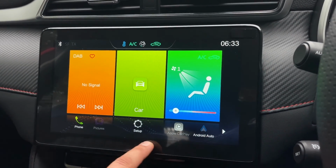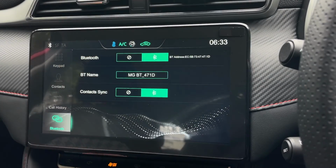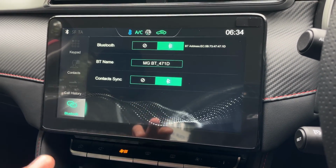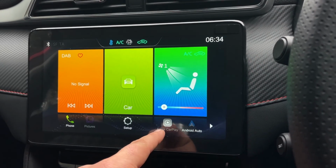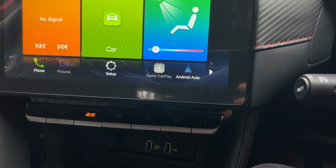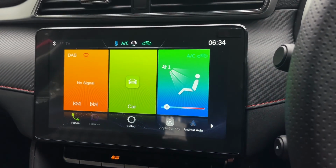So the bottom parade here, it's going to a bit more depth about this. We have Bluetooth for your phone connectivity, so if you didn't want to connect your phone via the cable, or your phone doesn't meet requirements of CarPlay, we still have Bluetooth there as well. Bottom right we have Apple CarPlay and Android Auto. So again, I mentioned this briefly earlier, connect your phone using a USB data cable into the port down the bottom there, and it will mirror your phone onto this screen.